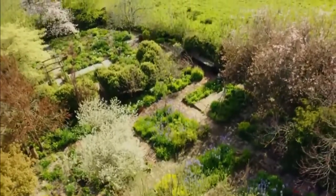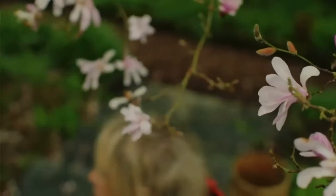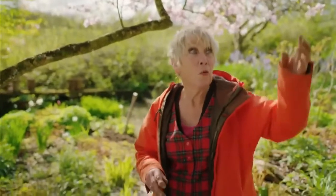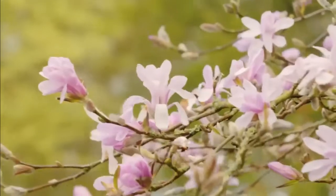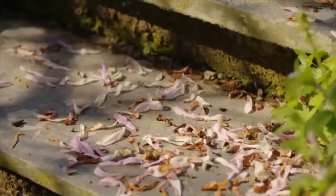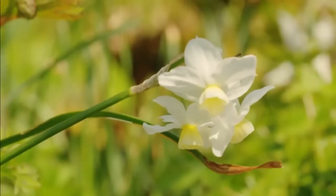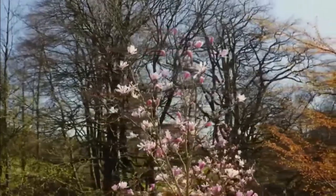To ensure our gardens give us these special moments throughout the year, we always have to be on our toes and plan ahead. Spring's really moving on already. The petals from this gorgeous magnolia are starting to fall to the ground like pink and white confetti. And the daffodils and Camassias will soon be fading, and I've got to start thinking about what's going to take over from them. What bulbs can I grow in the summer to just prolong the show and carry it forward?